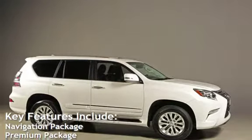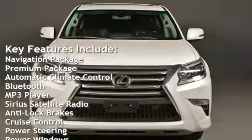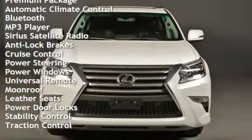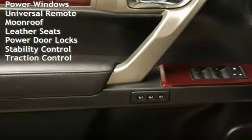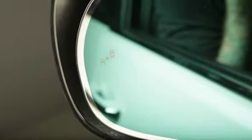Key features include navigation package, premium package, automatic climate control, Bluetooth, MP3 player, Sirius satellite radio, anti-lock brakes, cruise control, power steering, power windows, universal remote, moonroof, leather seats, power door locks, stability control, and traction control.